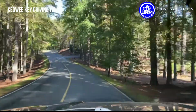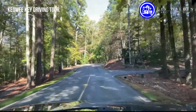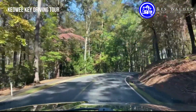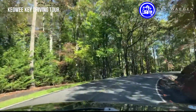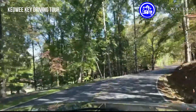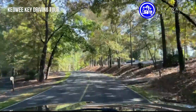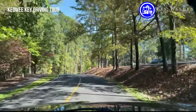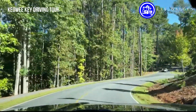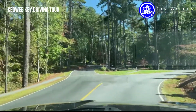We are approaching the clubhouse, but we're not going to head that way just yet. I want to take a left up here and head down towards some of the water frontage in this section. There's a ton of waterfront homes in this section of Keowee Key. On the right, you can see the parking for the clubhouse. Got some more of the golf course on our left. It is just an absolutely gorgeous drive through this community.